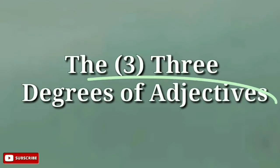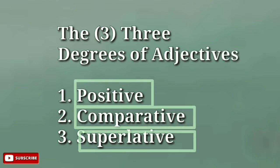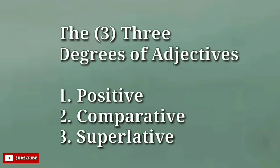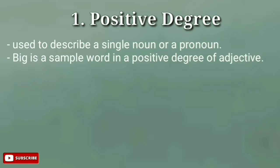The 3 degrees of adjectives. We have the positive degree, comparative degree, and the superlative degree. First, we need to discuss the positive degree. This is used to describe a single noun or a pronoun. Big is a sample word in a positive degree of adjective.